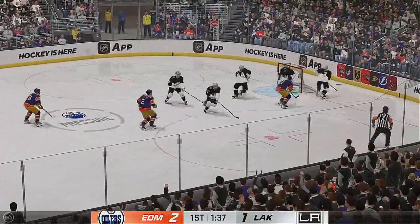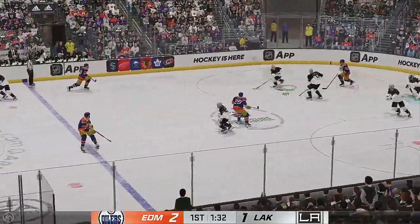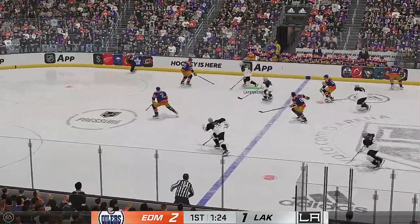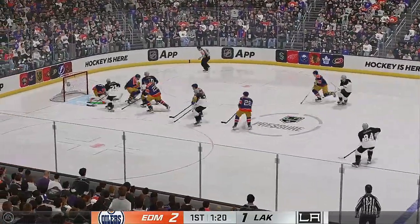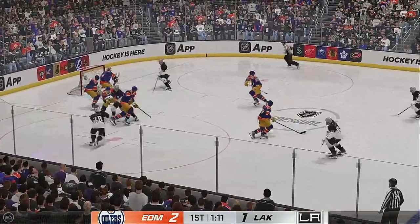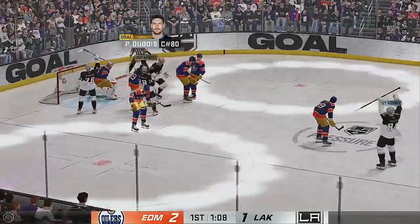Here's a chance. Oh, I thought he had it. What a chance there. Oh, James, I thought he connected on that one. He's going to be disappointed, but he's all around the net. Here's a chance in front. Now a quick pass to Kaprizov. Just slide into the net.